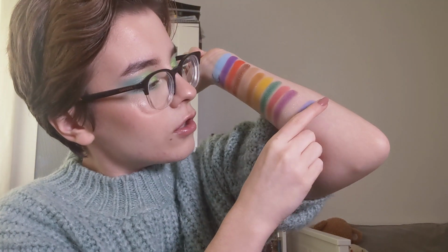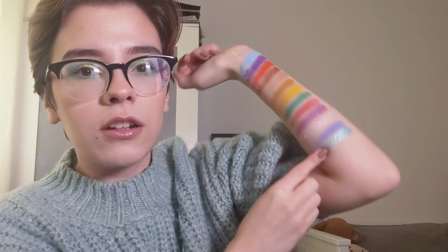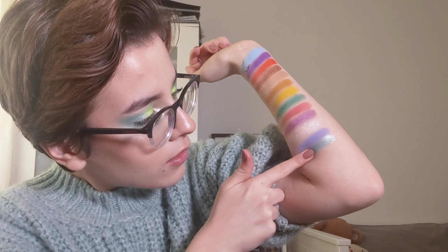My favorite metallic blue of all time. Look at that sheen. Look at it. Absolutely, seriously gorgeous. I mean, do you see that? Do you see that? Oh my gosh. I seriously, if Kaleidos ever came out with single shadows, I'm buying every single metallic that they ever come out with.